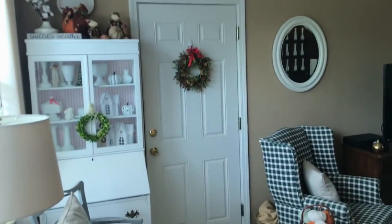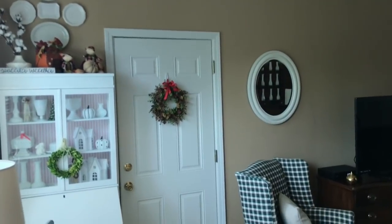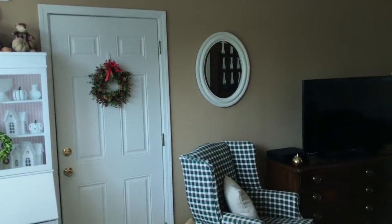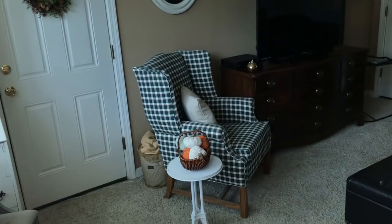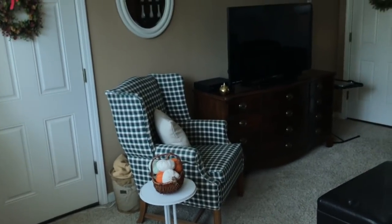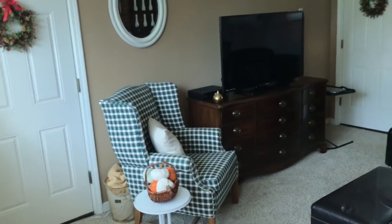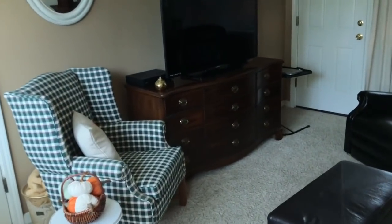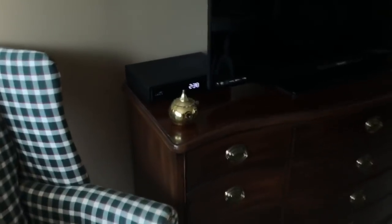So I'm just going to take a step back here really quick so that you can get an overall look of what this room looks like. There's my vintage secretary. That door goes out to our garage. So many people have commented on this chair over the years. That's an Ethan Allen chair. I've had it for a very, very long time. So I'm not even sure if they still sell it, but that's where that came from. Our television sits on this beautiful mahogany dresser that provides tons of storage. I absolutely love that.